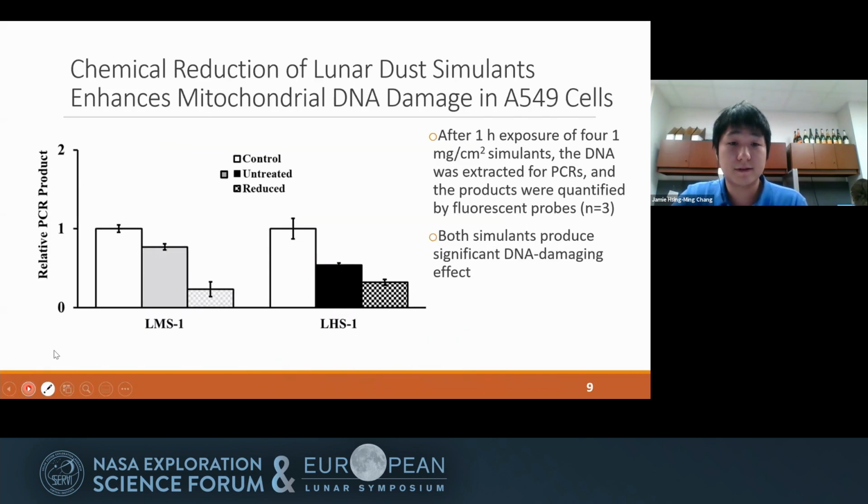And our results also show the same thing: after the exposure to the reduced samples, you can see a much more dramatic, much more apparent decrease in the ratio, meaning more DNA damage here. So basically, it's showing similar results: the cells are under serious damage. The mitochondrial function is extremely impaired.